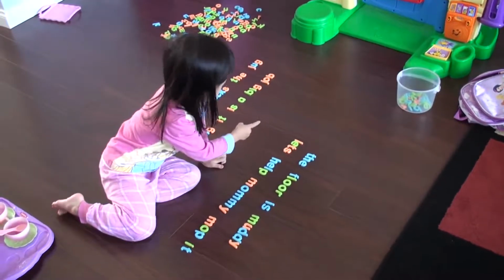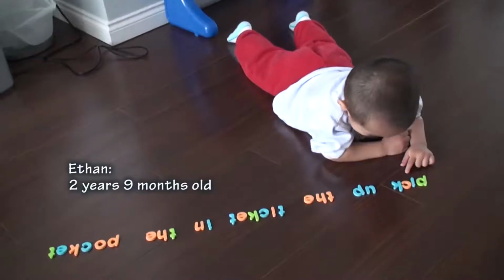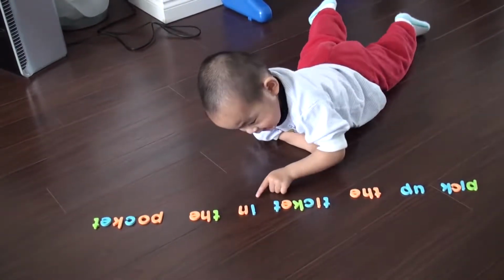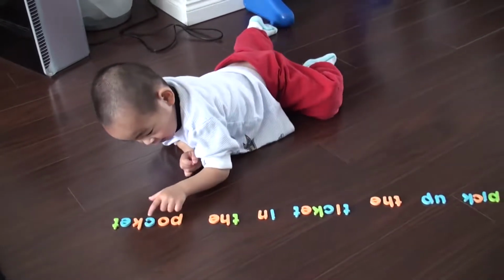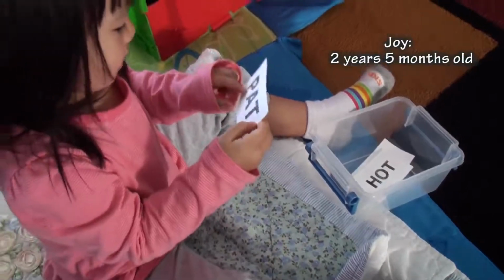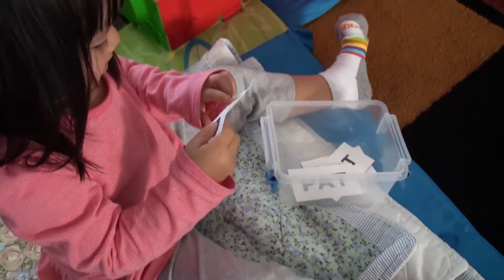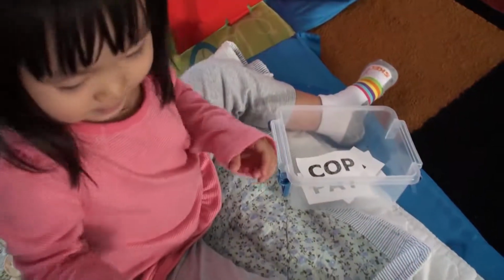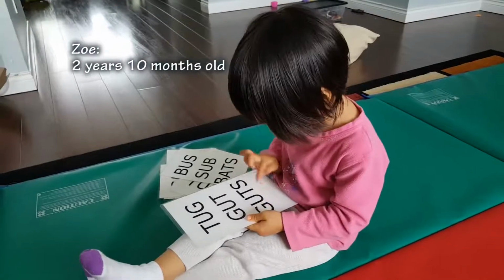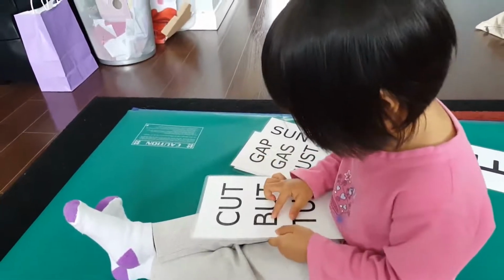Water is muddy. Let's help mommy up. It's mommy mop it. Pick up the take it in the pocket. Oh, hot. Go. Heat. Got. Go. Got. Cut. Good. But.